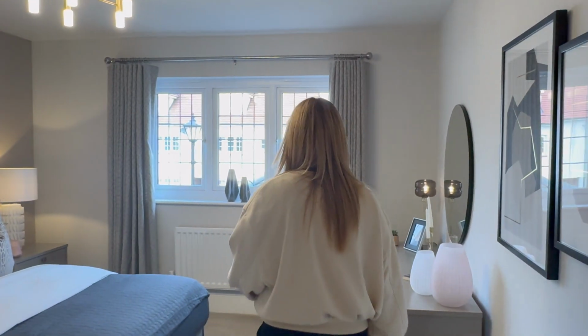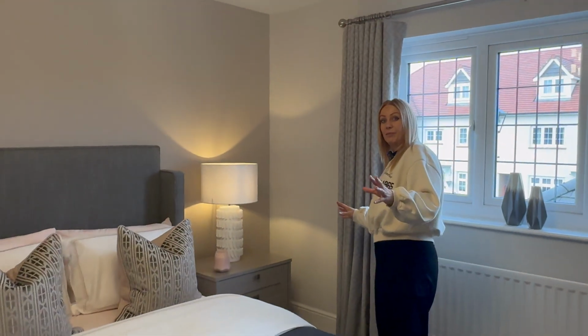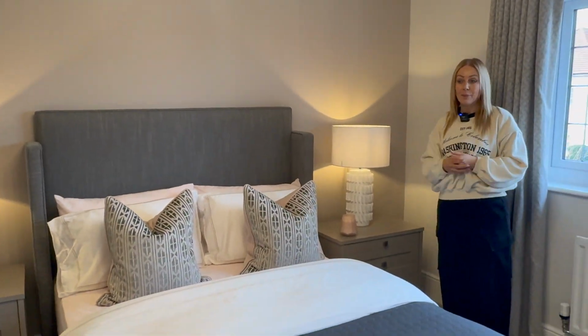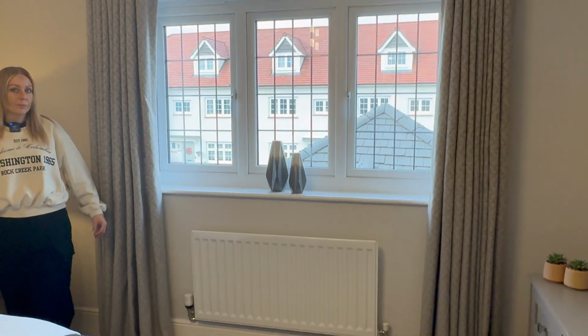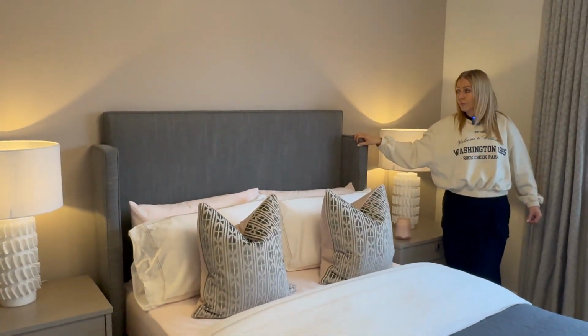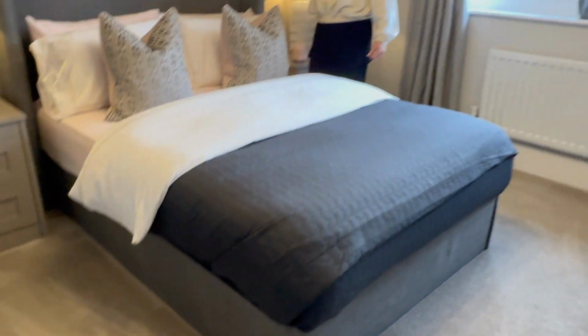And then we have another big double bedroom. This would actually be fine as a master. I know the other one's got the ensuite, but it feels like a master bedroom, doesn't it? Yeah, it's again leaded windows because it's at the front. Not got the bay, obviously, so it's a little bit squarer and more traditional, isn't it? But yeah, it's a big bed. It's a double bed with a massive headboard and plenty of space around.